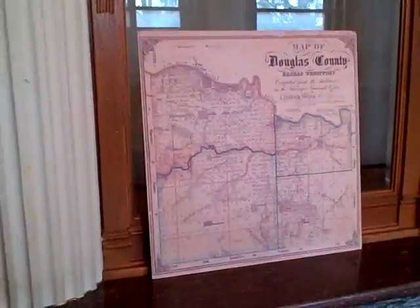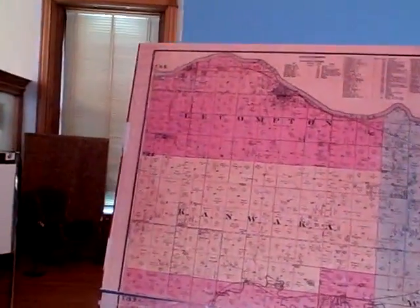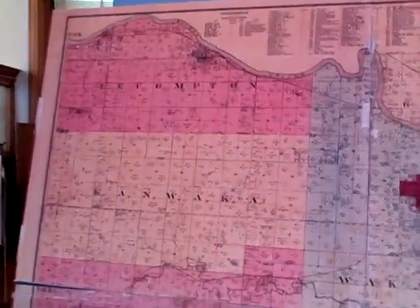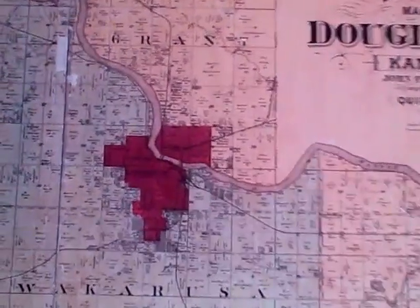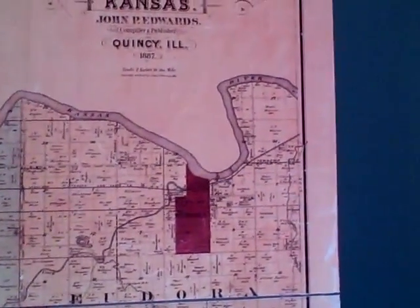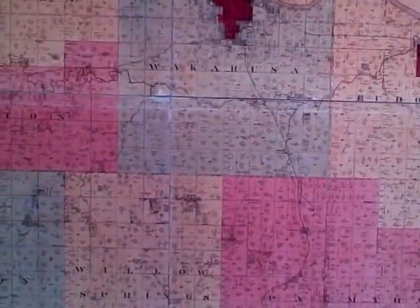This particular map is in the lobby near Miss Lizzie's gift shop, and what we see here is an 1887 map after Kansas statehood showing the plats of the various townships, and looking at North Lawrence that straddles the Bowerstock Dam. Following Massachusetts, which is the main north-south street.